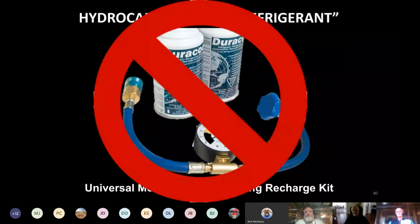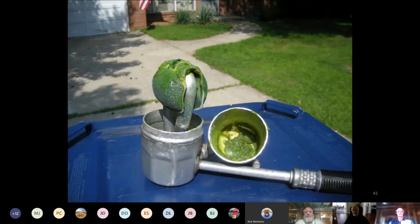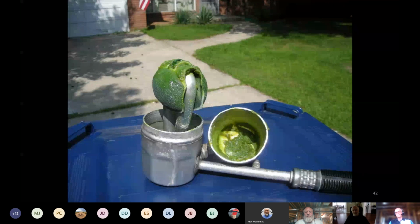And you go into a store and say, my air conditioning doesn't work, they're probably going to sell you one of these miracles in a can, and all of them contain sealers in them. And sealers will plug up your system more often than not. This is a GM accumulator taken apart. The desiccant bag is all plugged up. It's green because of the dye that was in the system.